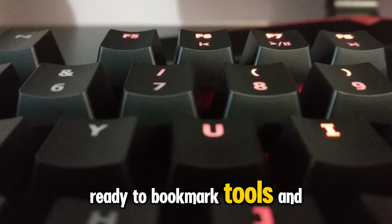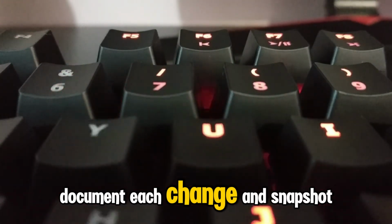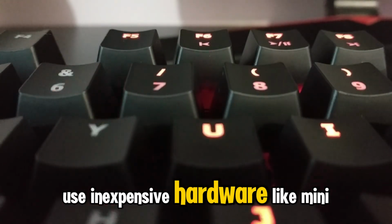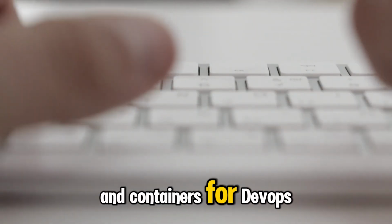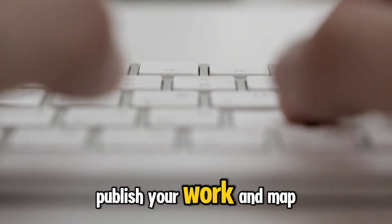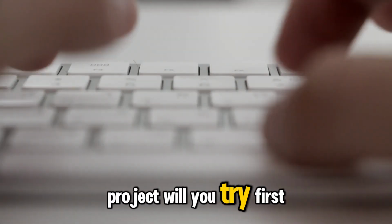Ready to bookmark tools and resources next? Final recap. Start small, isolate everything, document each change, and snapshot before risky moves. Use inexpensive hardware like mini PCs or a repurposed laptop. Combine VMs for security labs and containers for DevOps. Practice on guided platforms, publish your work, and map skills to certs that matter. The most important move is to start tonight with one VM or one container. Which starter project will you try first?